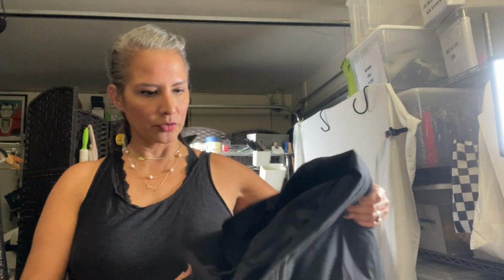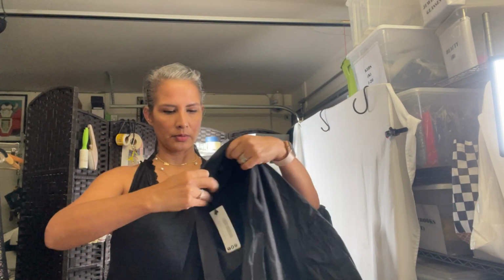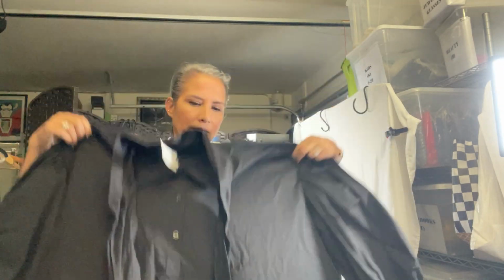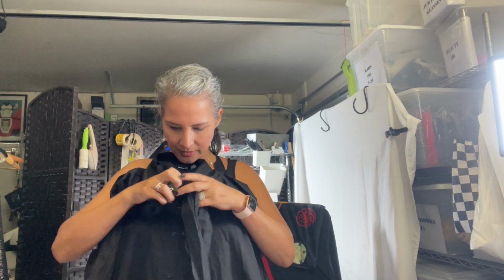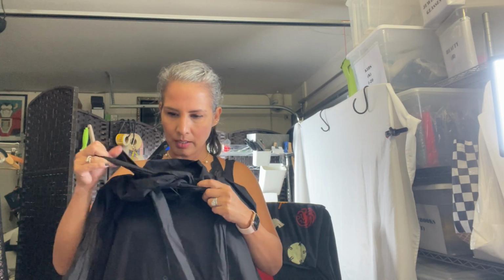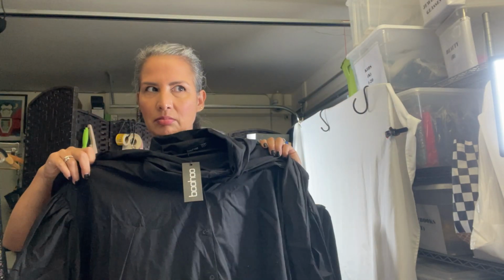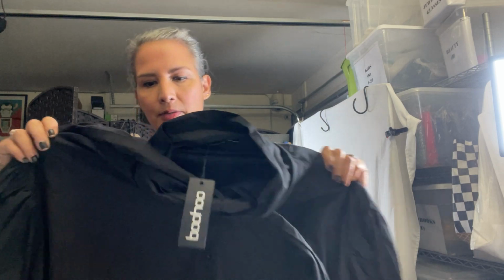Okay, last item. And I don't think I showed you this one yet. This is part of the things that my cousin and I are going to do a consignment with. It's a really cute Boohoo top, and it has a really cute tie in the front. And on Vinted, they don't take a percentage from the seller. They actually charge the customer a percentage. I made $11 off of it, and I have to split it with my cousin.